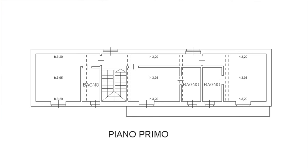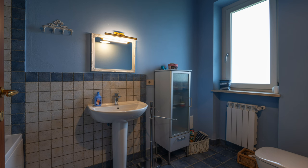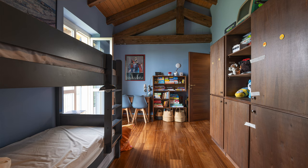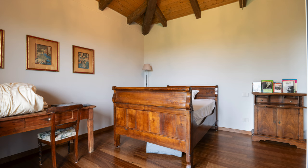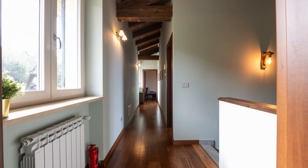And we've got the plan here, and we can see there are three bedrooms and three bathrooms, all en suite. So a nice space. This is the first bathroom, which is connected to this room and has access to the balcony on the front of the house. And a second bathroom and a second bedroom. And there we go again, this bedroom. Here's the hallway. For some reason, I don't have a picture of the third bedroom, but you just have to come and see it.